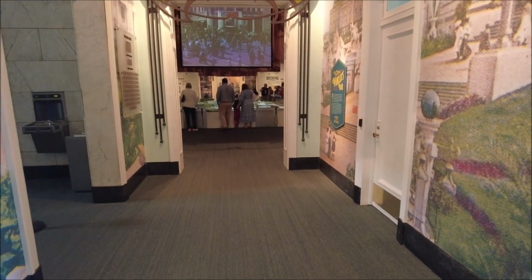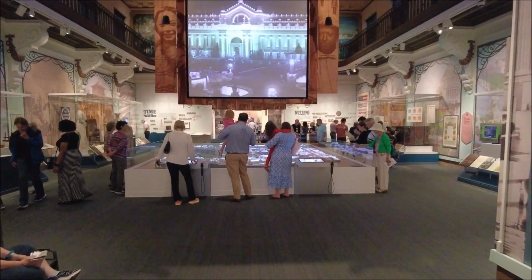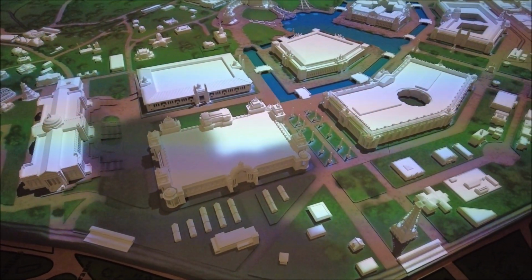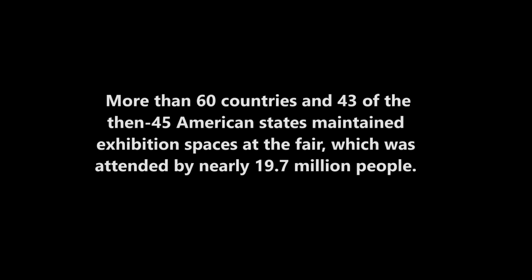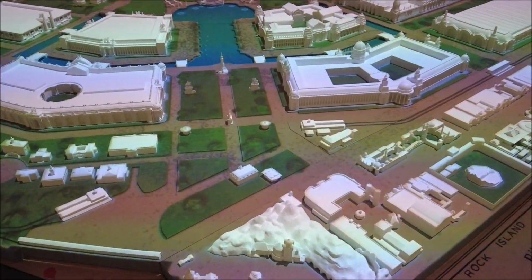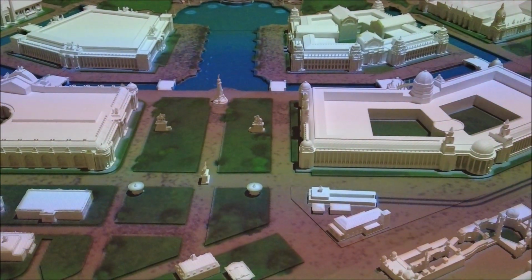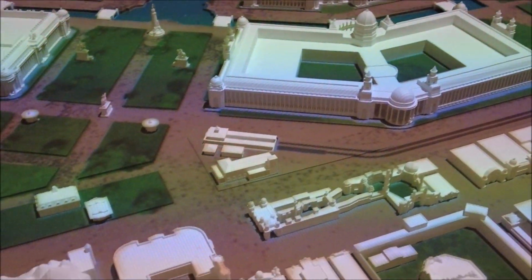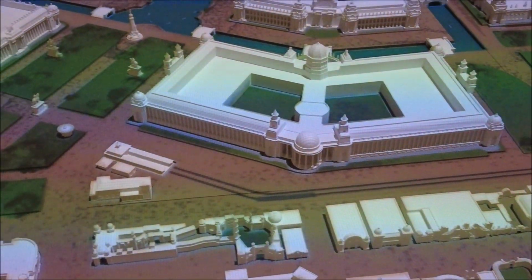Oh, I already see it. It's so cool looking. All right, this is so cool. All these buildings are gone except for the art museum. Okay, the art museum is back here behind this other building that no longer exists, and this would be the Grand Basin. I just can't believe all these buildings are gone. The buildings were made to be here temporarily, except for the art museum. But it's just amazing how big these buildings were that were just torn down.